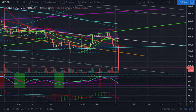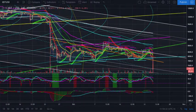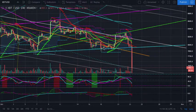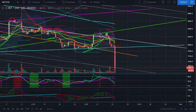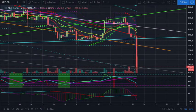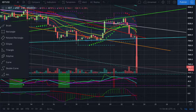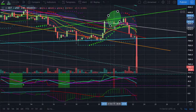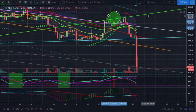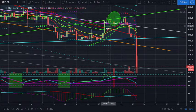We pushed up and then we topped back out at the green line, so we were bouncing off the blue support line here, and then when we broke down and bounced off the blue, we came back up, touched the green, couldn't get back above it. We didn't even quite make it up to the 200, and this right here was the indication the rally was over, because that's a huge rejection. We push up to higher prices, we reject, and then come down.